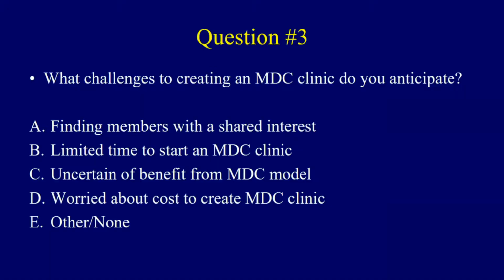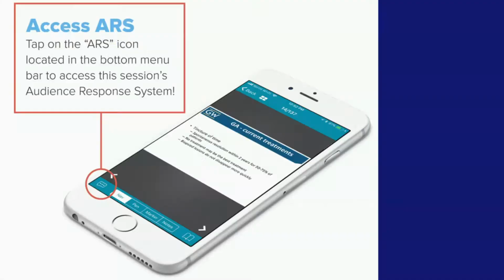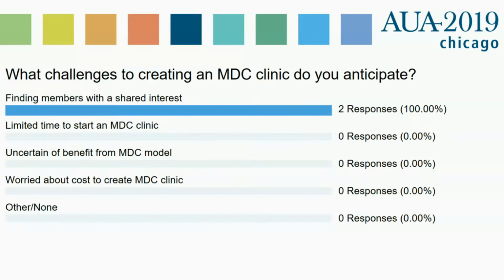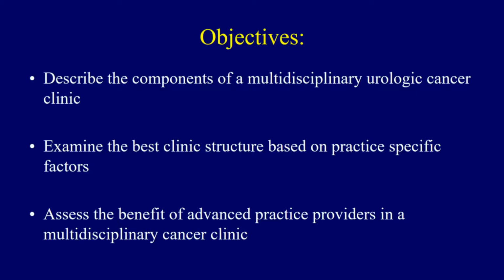And then lastly, what challenges do you see as far as creating a multidisciplinary clinic? A would be finding members who have a shared interest, B, limited time to start a multidisciplinary clinic, C, uncertain of the benefit of a multidisciplinary clinic, D, worried about the cost of a multidisciplinary clinic, or E, other or none. Yeah, finding members with a shared interest in multidisciplinary care can be a struggle, and oftentimes finding somebody who's willing to commit the time and effort is really one of the principal challenges to starting a multidisciplinary clinic.